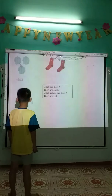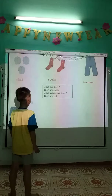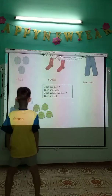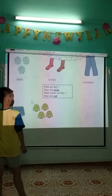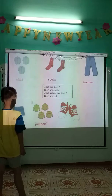How many shirts are there? There are two shirts. How many socks are there? There are two socks. What color are the trousers? It's blue. What color are the shorts? They're blue. They are blue. And what color are the jumpers?